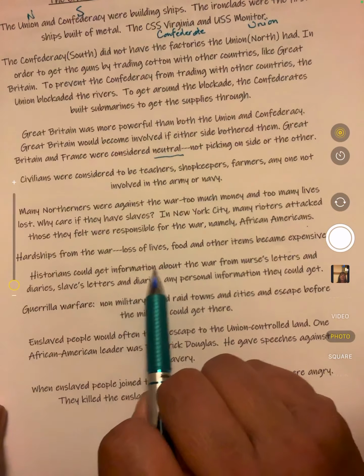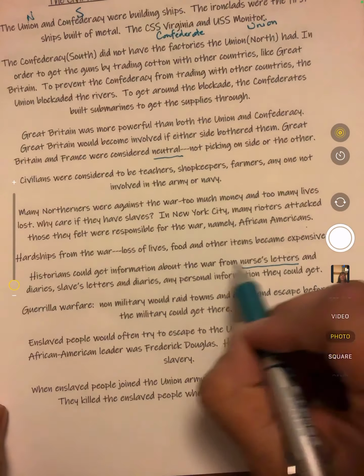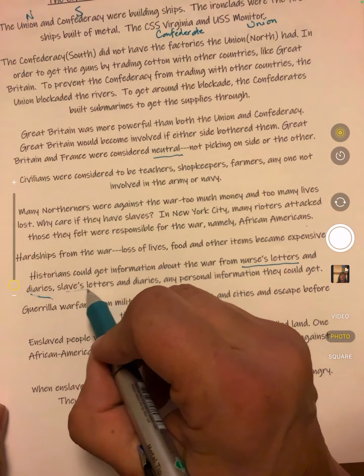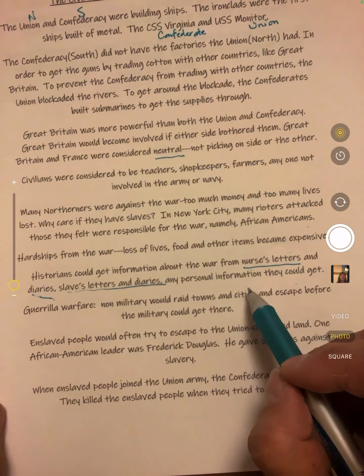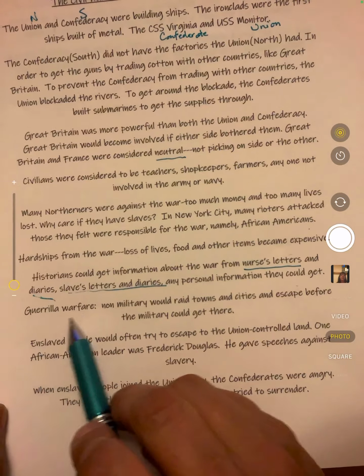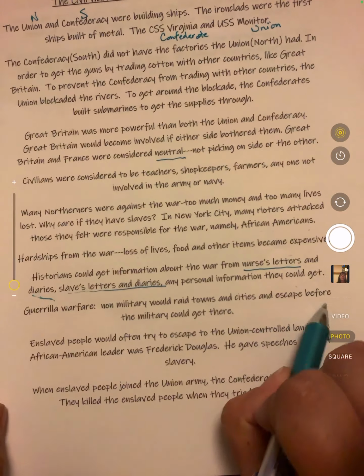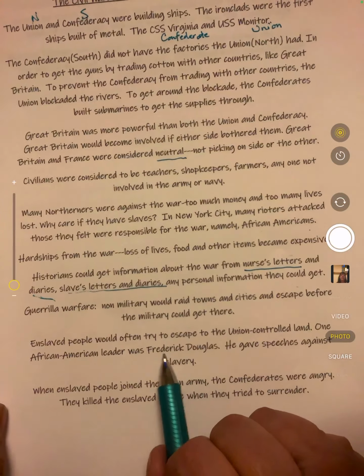Historians would try to get information about the war. How? Nurses' letters home, their diaries, their little journals, slaves' letters and diaries, any personal information, soldiers' letters home. They had guerrilla warfare, where non-military people would raid towns and cities, but they would escape before the military could get there. They'd take whatever they could.